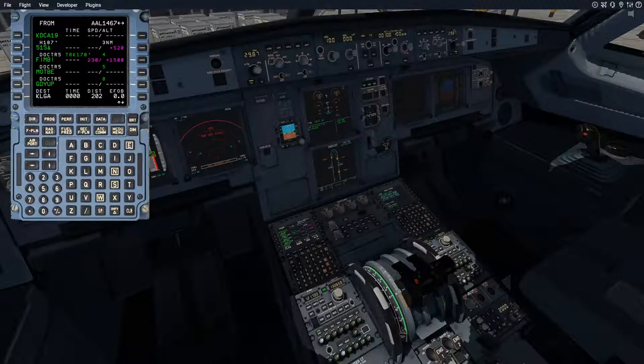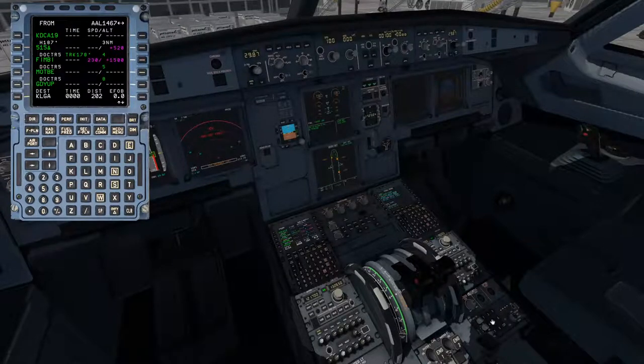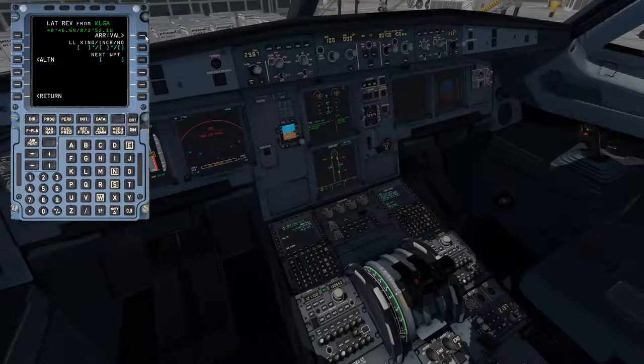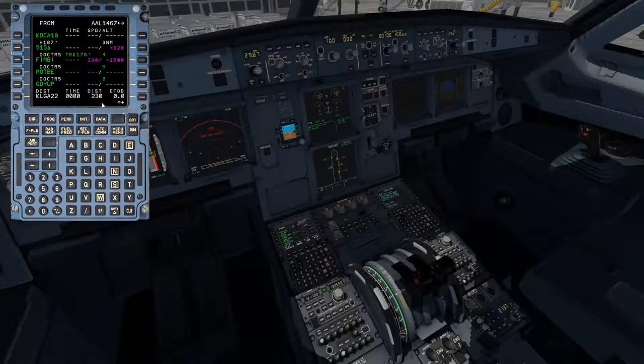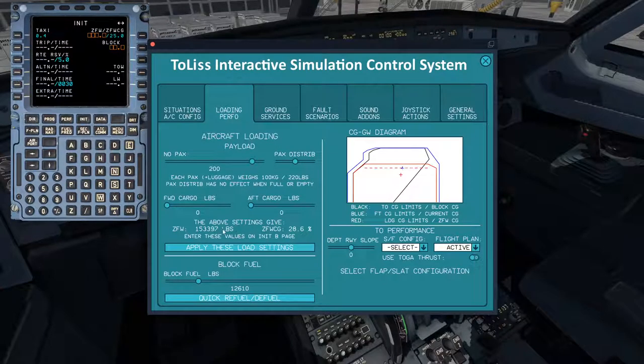Ground, Delta 4033 is ready for taxi. Let's go ahead and just punch that in now. Delta 4033, taxi runway 19 by Kilo 1, left on Juliet, hold short of runway 15. Kilo 1, left on Juliet and hold short 15, Delta 4033. Sweet, that's in. Let's get this stuff going. That's in there. We're good.